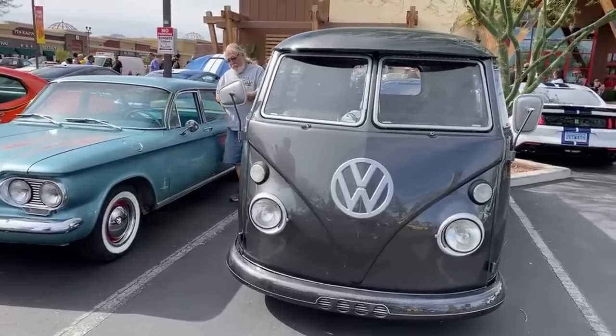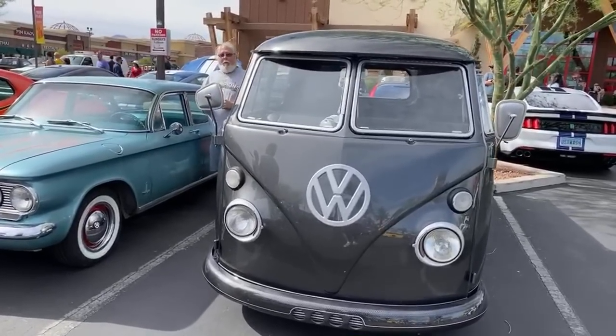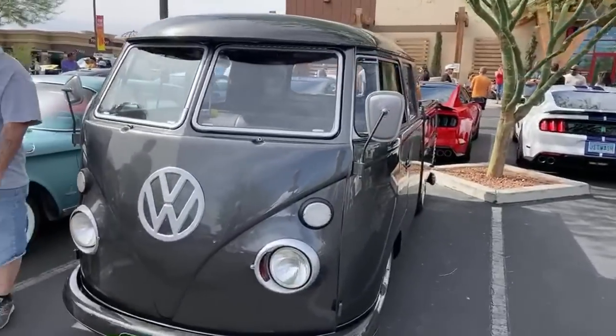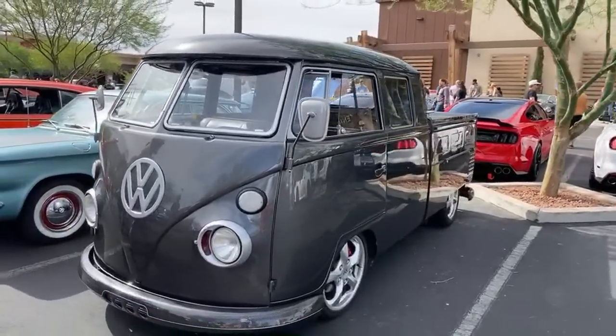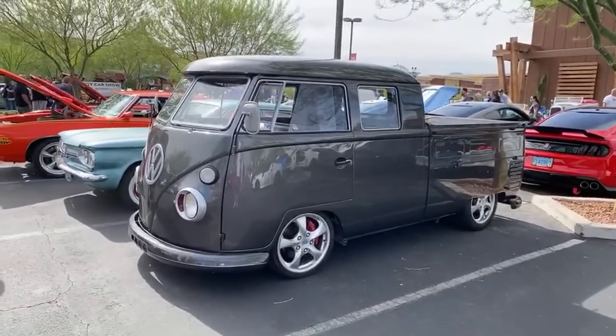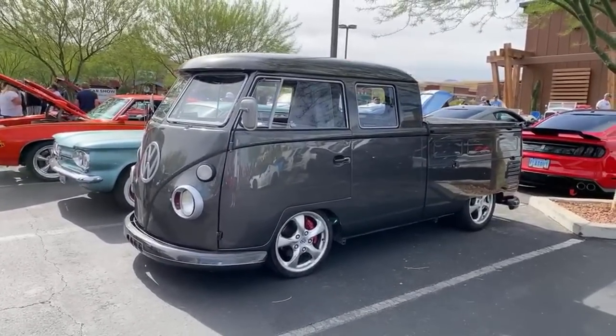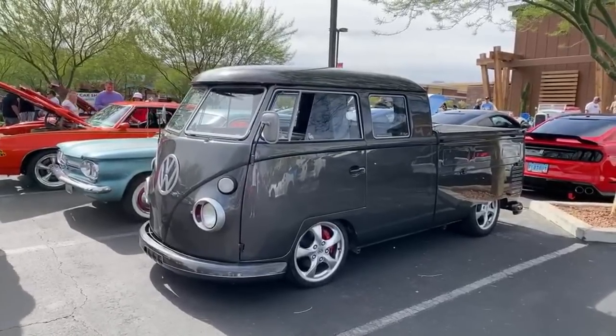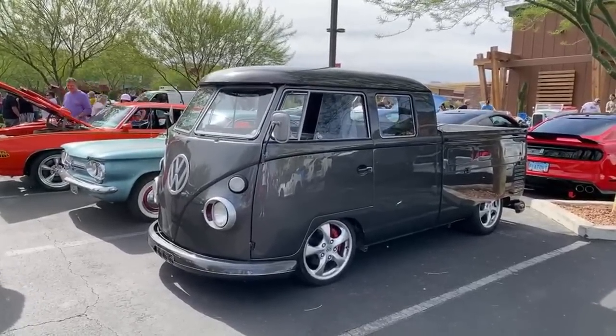Mike's car almost done? I thought you guys were doing this one. It looks good, though. I like the little bomber style. Yeah, we got the dash, instrument cluster back in, the glove box back in.